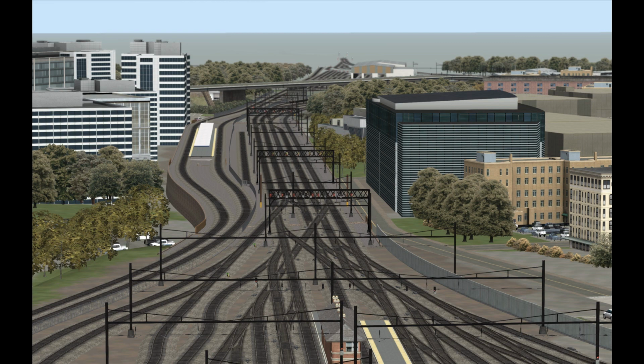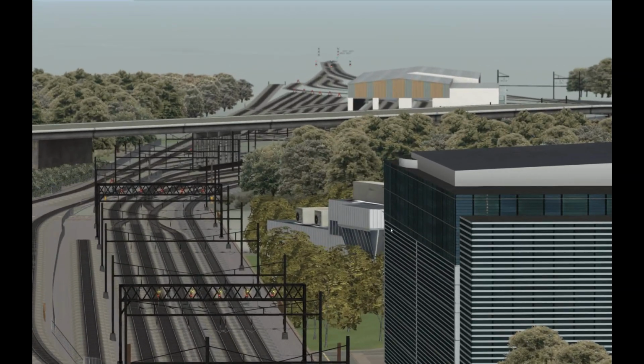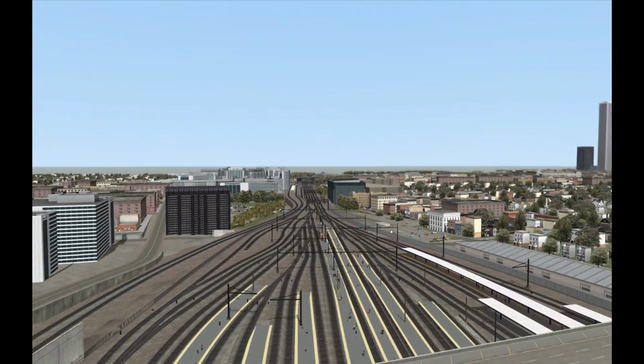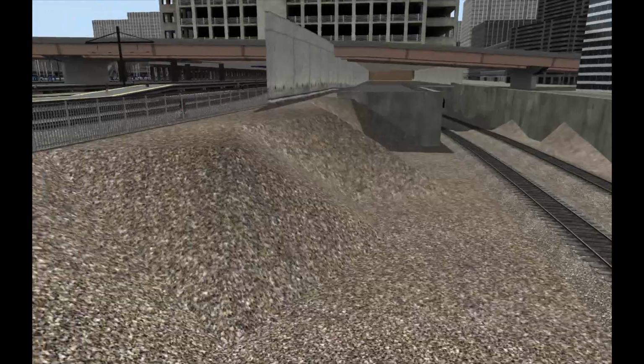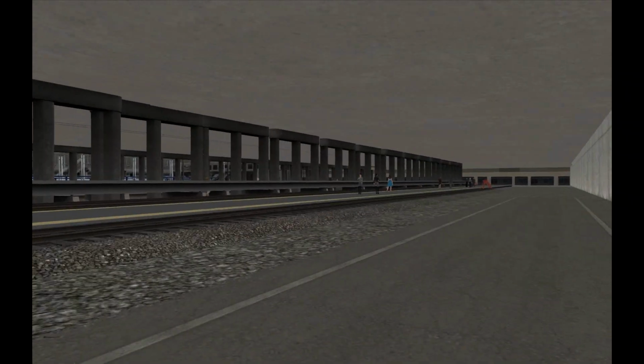The only complaints I should say is that this building over here isn't round like the real building. And as I recall, on the Metro Rail Red Line, when you're going underground here, you can see the tracks as you're going in, which means this wall does not exist.